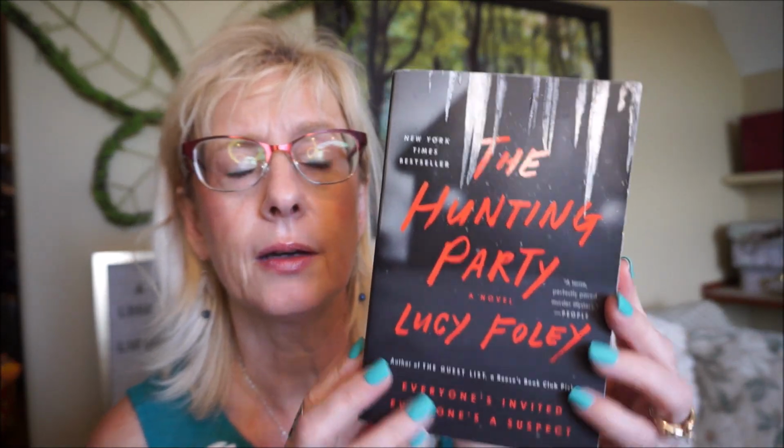And this is called The Hunting Party by Lucy Foley, and I'm not sure if I've read any of her books. This takes place in the remote Scottish wilderness, a New Year's reunion. There's the group of people: the beautiful one, the golden couple, the volatile one, the new parents, the quiet one, the city boy, the outsider. One of these friends is a murderer, and one won't make it out alive. I love those kind of murder mysteries that take place in the UK.